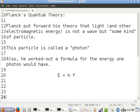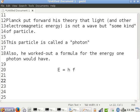Can we change frequency? No, this is a new formula. Can't we change frequency into c over lambda? Yeah, you could change the f into a lambda, so this could be hc over lambda if you want. It's still also true. It's weird, he said that it's not a wave, but he has a wavelength. Things are going to start getting weird now.